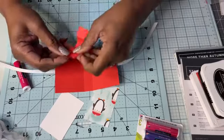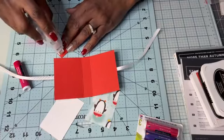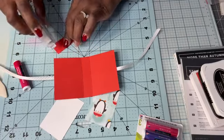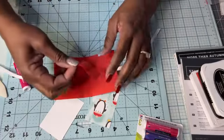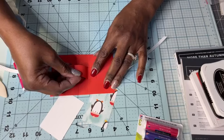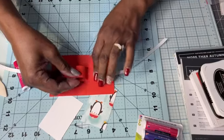So now that I have the little curve, I'm actually going to add my Stampin' Seal Plus to one of the sides. We actually need it on both. So let's go ahead and put it on both. But I'm only going to put one side down and I'm eyeballing. I'm okay with guesstimating where the center is. I don't need to have it exact.